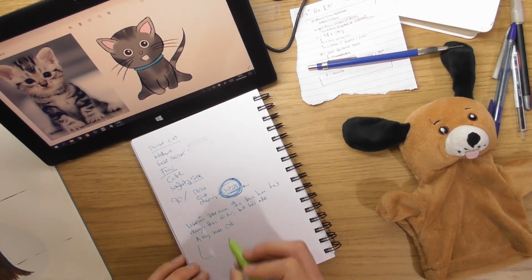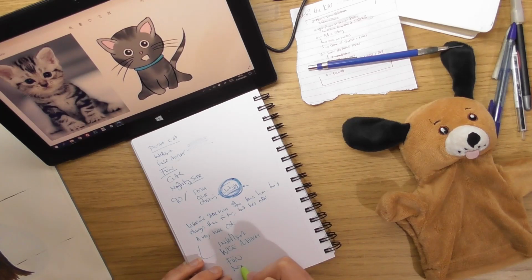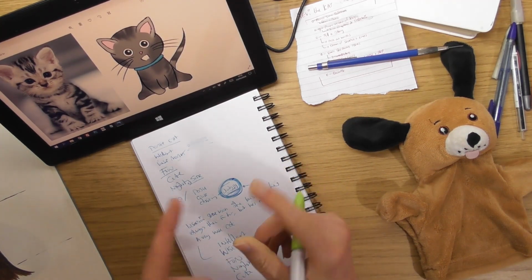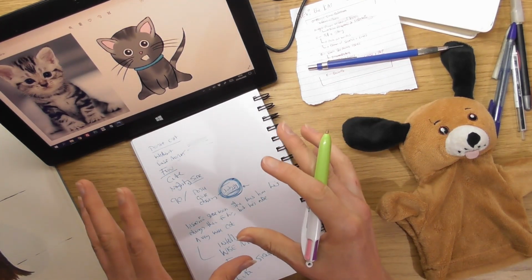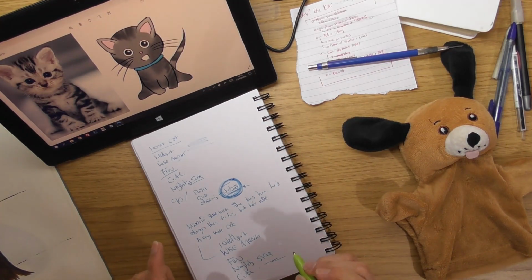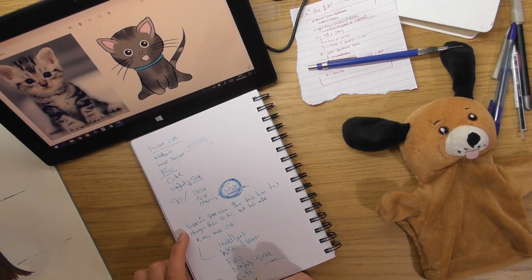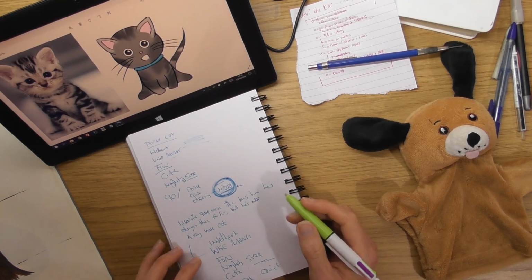So what words have I got here? I've got wise monk, intelligent, fun, naughty side, cute. He's a little bit like that cat in Shrek. He's a nice little cute cat, but he's got a naughty side as well, because that's what cats are like. So I like that. Posh. He's going to be quite quiet. So these are the words I've got.